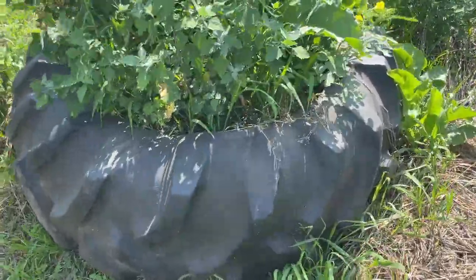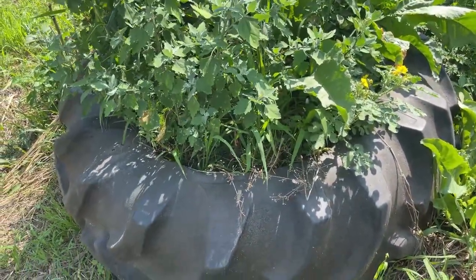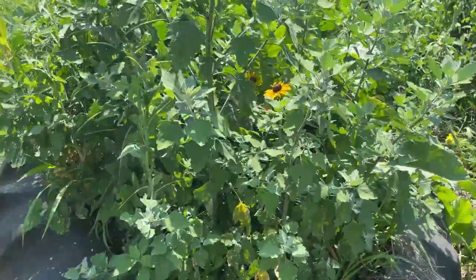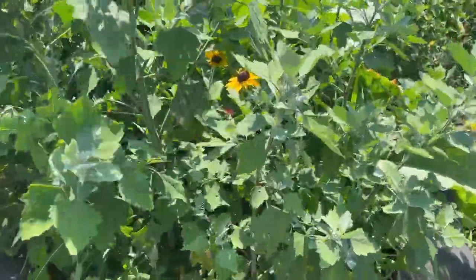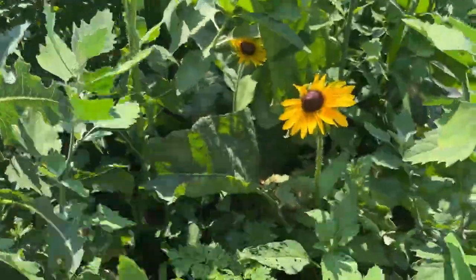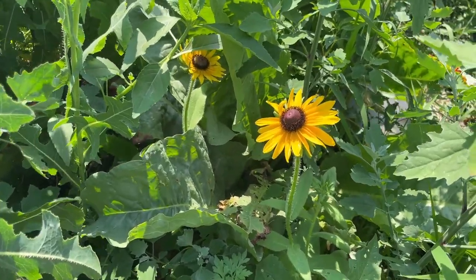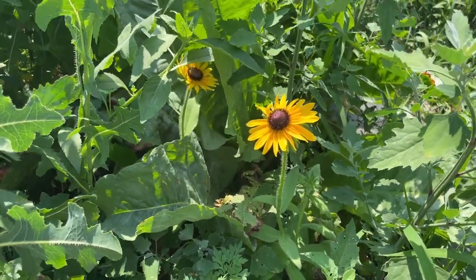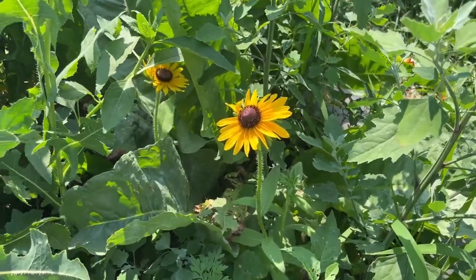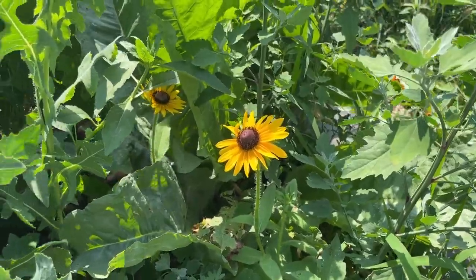So I tried to plant this big tire as a nice perennial flower garden, and look at all those weeds. But do you see that amongst the weeds? Black-eyed Susan. I have been wanting to get Black-eyed Susan started for a long time, so I think I'm gonna save these guys out of this jungle tire.